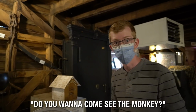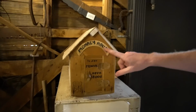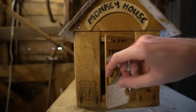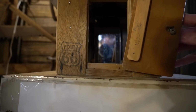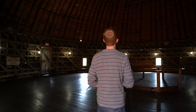Monkey house over here. Do you want to come see the monkey? What? Oh. I look in it. All right, you gotta try to find the monkey. Oh my gosh, that's rude. Wow.